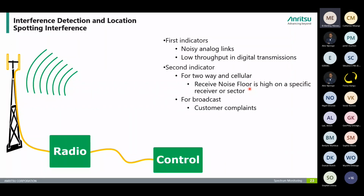So starting with spotting the interference, first indicators would be that there is some noisy link, or in case of digital transmission, there is a low throughput. In case of cellular transmission, basically the noise floor would be maybe too high, or there would be an increased call drop rate, or in some cases there will be this waterfall sound in the background, or in case of broadcast there will be some complaints from the users. So these are the first indicators that yes, I do have some interference in my system.